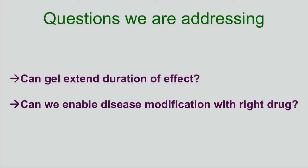And the questions that we're addressing in this work is, can we deliver this gel to arthritic joints in animals and extend the duration of effect of a drug? And then also, can we enable disease modification with this technology?